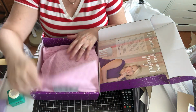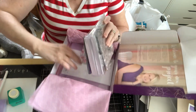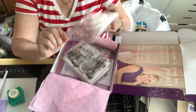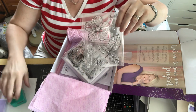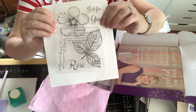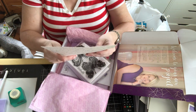So here we are. Thank you for your purchase, and clearly in the purple. I don't know where to start. Let's start from the top. We get these just for you, and rose, but I could put a little line over that and make it rosé real quick. Oh, here we go. A really pretty flower, and I love leaves because you can't have too many of those. That's the first one. Oh, another stamp set.